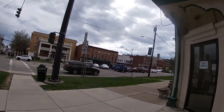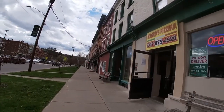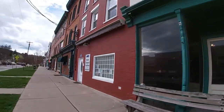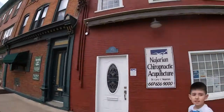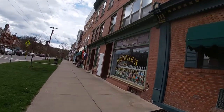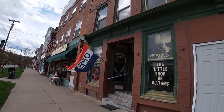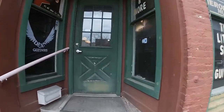All right, back on the main drag on Genesee Street. Do a quick walkthrough of the village. Yeah, we're gonna go wash your hands in just a sec. Chiropractic business, yep. A law firm. Bonnie's Breakfast and Lunch, which is closed. Looks like a little diner. And here we have the Little Shop of Guitars. Just going to take a quick peek inside.